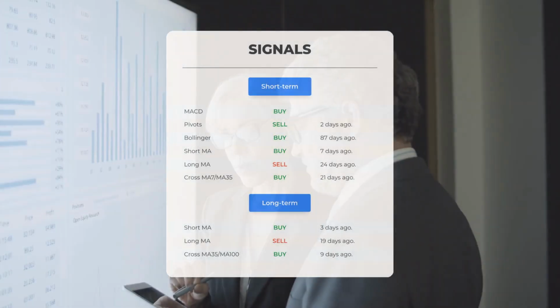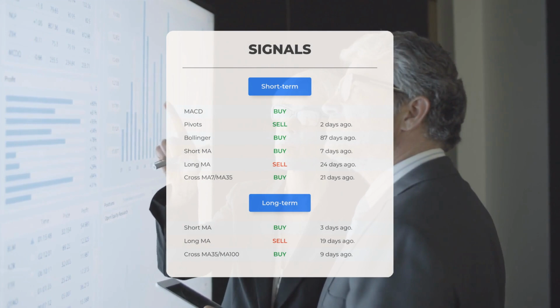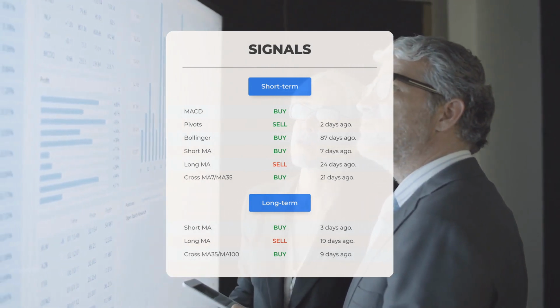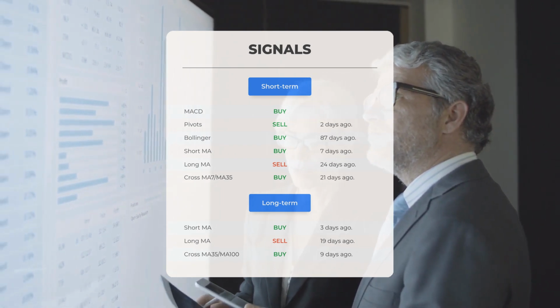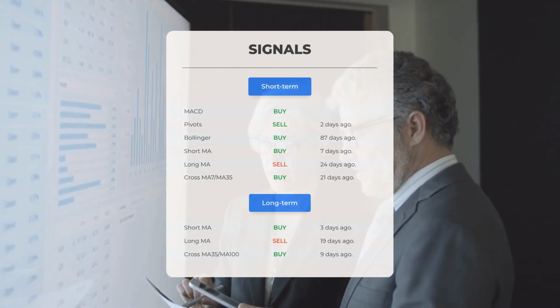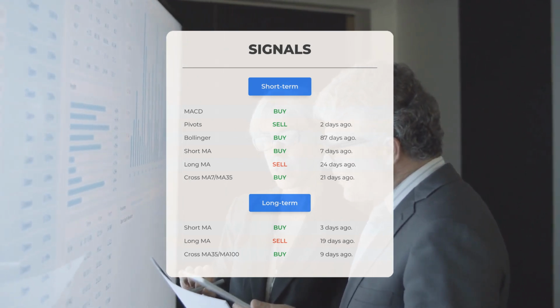Here are some other signals you might find interesting. Moving average convergence divergence, buy signal. Pivots, sell signal 2 days ago. Bollinger, buy signal 87 days ago. Short-term moving average, buy signal 7 days ago. Long-term moving average, sell signal 24 days ago. The relation between the short and long moving averages, buy signal 21 days ago.